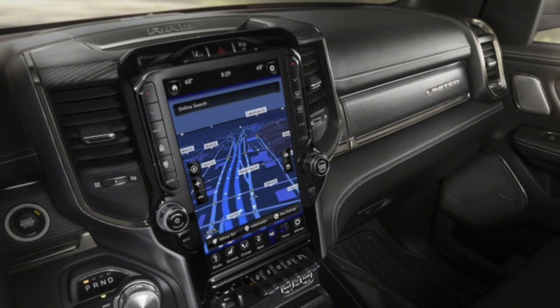Now, I know in the Ram trucks of the 4th generation, they have an auto leveling rear suspension, but this is not the same thing. This actually levels the front and rear. The auto leveling rear suspension is mainly for towing, whereas this actually drops the whole vehicle down, making it easier to get in and out and things like that. So I think that's really cool.